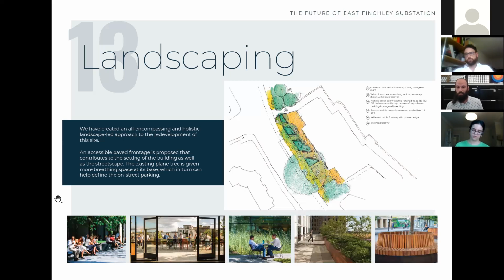So there's all of these factors that need to be added into the mix, as it were. But all put together, they've got the opportunity to create a much more pleasant environment for this particular part of the road, which at the moment is clearly a derelict site and in need of a bit more coherence.